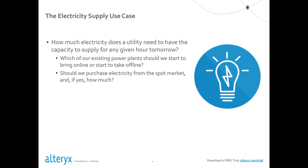And really when we look at that question of how much electricity does a utility need to have the capacity to supply for any given hour tomorrow, underneath it are really two very specific business decisions that have to be made. The first of these is which of our existing power plants should we start to bring online or take offline. Now, bringing power capacity up at any given moment is going to take time, and it takes time to bring plants up or take them down. The other option is that we could potentially either buy or sell electricity in the spot market, and there is a spot market for electricity. So we need to make a decision about that.